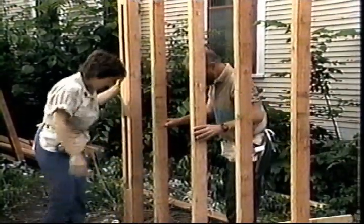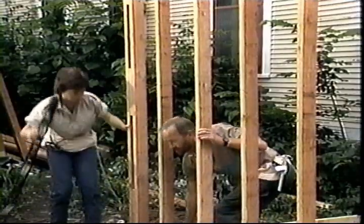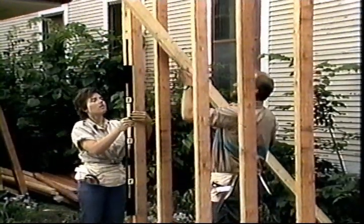All right, now while Avian makes sure the wall is plumb, or perfectly vertical, I'll nail this temporary brace in place. See, we don't ever have to remove any of the braces until we have all the walls up and plumb.